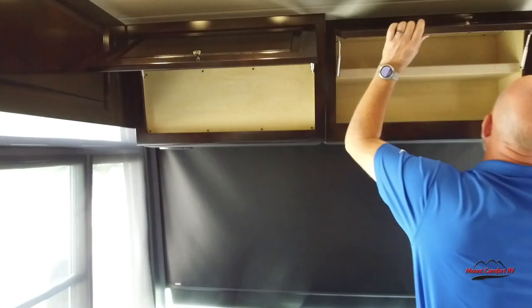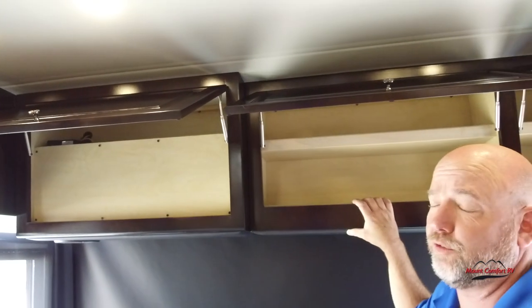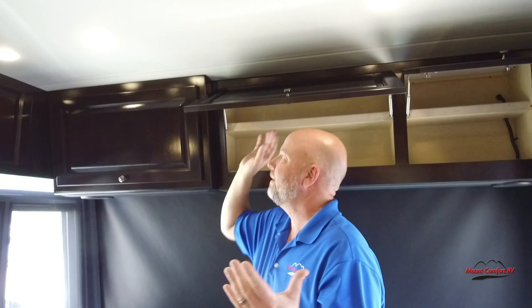Up above, what are we going to have? Well, this is going to be mostly storage up in this area up here. And part of that is because this is an accessibility coach. Newmar's built accessibility coaches for probably 10 plus years now. And they started with a gas coach, and then they brought it up into their diesel line. And now they brought it into kind of their Highline diesel line, putting it in a Dutch Star. So they've learned a lot over the years.